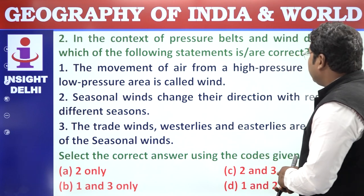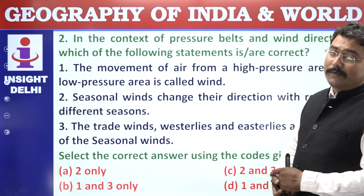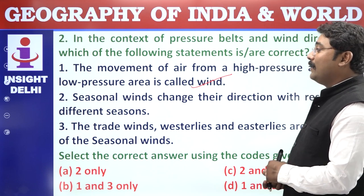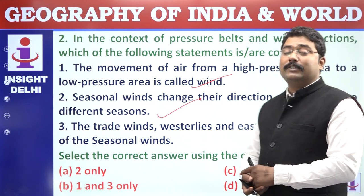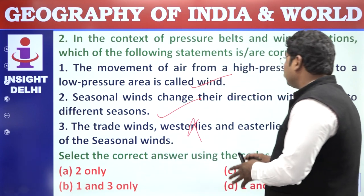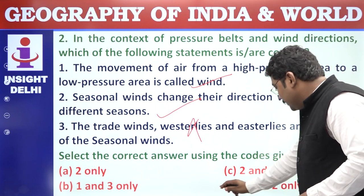In the context of pressure belts and wind directions, which of the following statements is or are correct? The movement of air from a high pressure area to a low pressure area is called wind. Yes, air moves from high pressure towards low pressure area. Seasonal winds change their direction with respect to different seasons. Yes, it is also right. Trade winds, westerlies and easterlies are examples of seasonal winds. No, it's wrong. Actually, they are examples of planetary winds, prevailing winds or permanent winds. Means according to the question, the correct statements are 1 and 2. So, the answer will be D.